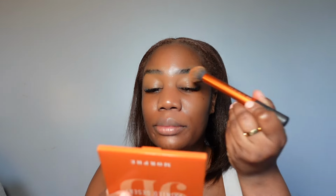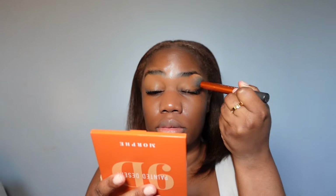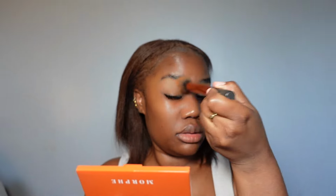Now, I think the professional thing to do is to actually just get eyeshadow primer, but who's got time for that? Not me. But if I had eyeshadow primer, that would have been the perfect base for this. Or I'm pretty sure there's eyeshadow that you can use as a base. I'm just going to go in with my powder.